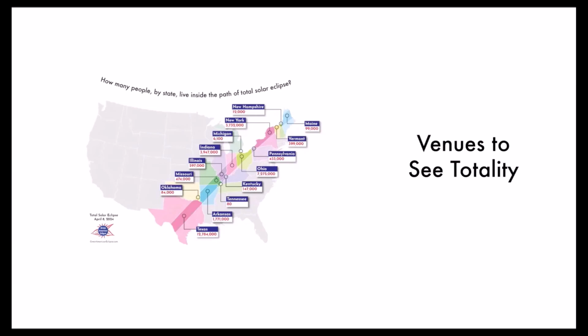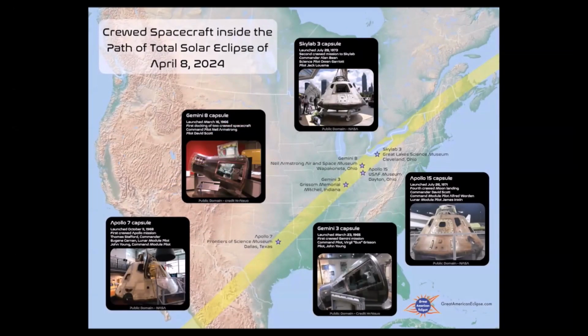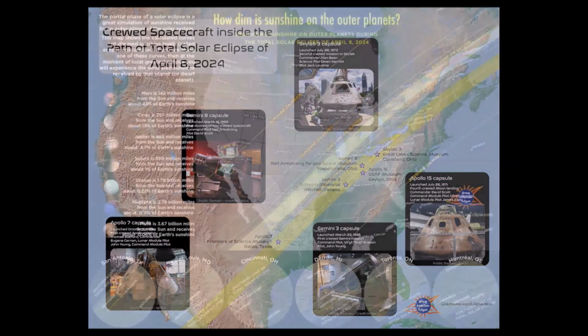Okay, now we're going to visit some interesting places, some interesting twists to see the eclipse. Did you know that there are 5 NASA crewed spacecraft in museums inside the path of totality? Isn't that amazing? That's remarkable, including Wapakoneta, I think 2 Apollos, a Skylab, and 2 Geminis. So if you're going to any of these places or in around, that would be a great side visit to see. And probably all of these places will have great eclipse viewing events on eclipse days. So that's one little twist or wrinkle for finding a great place to see the eclipse.